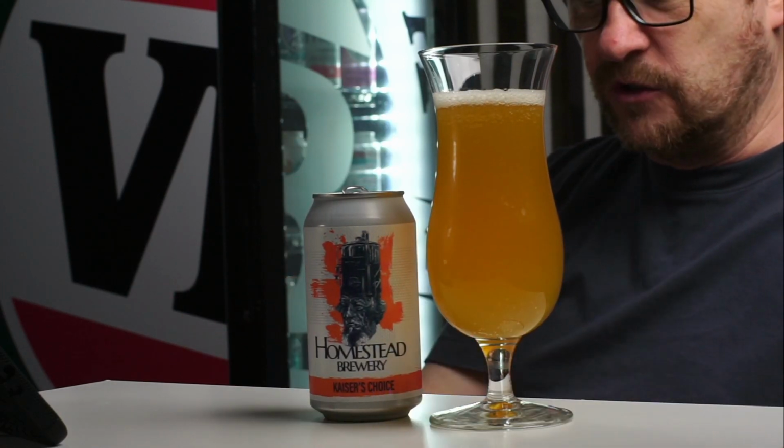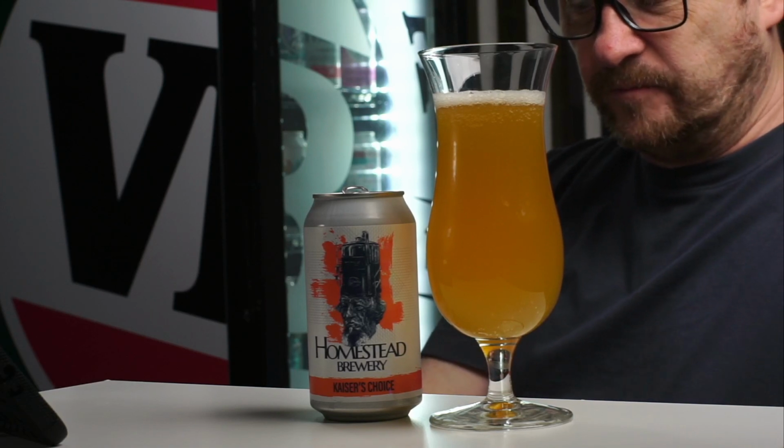Homestead Kaiser's Choice. Now, let me give you a bit of info about this one. Apparently the brewery was built with the expertise of a German company called Kaspar Schulz. The owners of Mandoon Estate brought the German brewery manufacturers over to Australia and had them build a genuine German brewery, or German style. Obviously it's in Australia, so you can't have a genuine German brewery, with all of the equipment imported as well from Germany. And when you taste this beer, you will find out that was actually worth it.